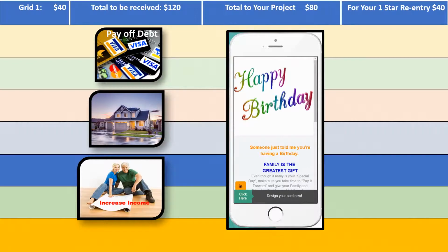You're going to donate $40, $20 to 2 people. You're going to receive $120 from that $40. Your project is going to receive $80. So would $80 a month pay for your cell phone? For most cell phones, yes. The answer is yes, it would. So now you've got $80 for your cell phone. $40 goes to re-enter you because next month you're going to have another cell phone bill.